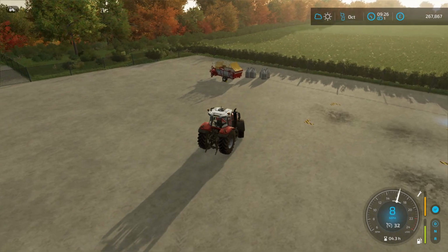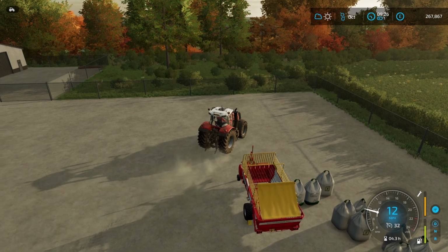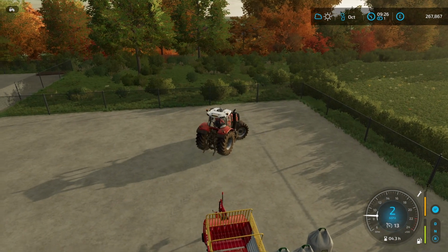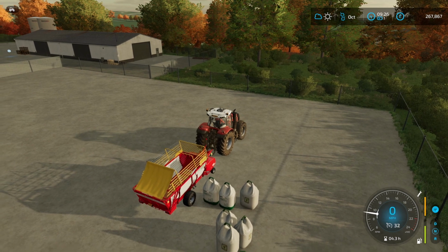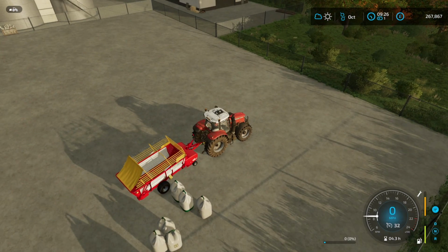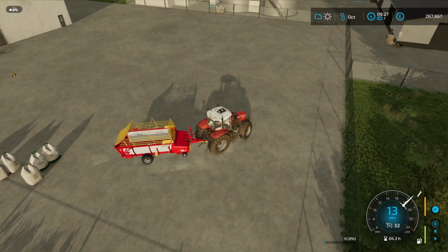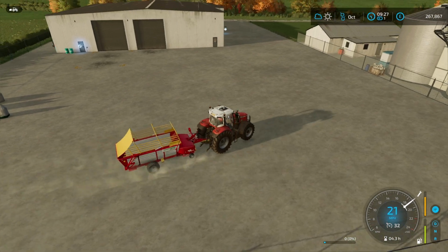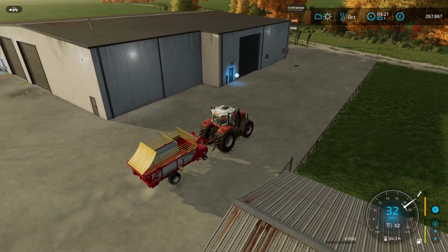Okay, so we have returned the mowers. Let's have a look now at collecting some of this grass. Take this back up to the farm. We'll get it filled up, and then we'll have a look at what we can do with the grass that we've collected.